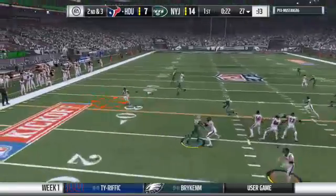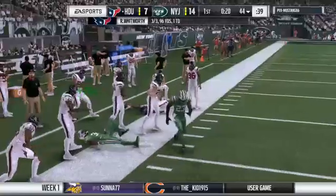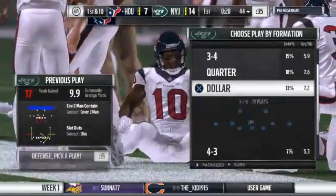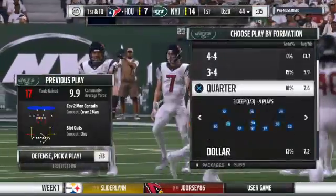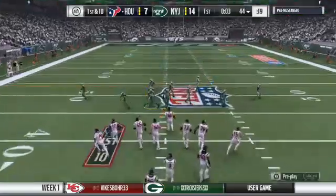From the shotgun, he'll look to throw. Caught left side, Hopkins. And he goes out of bounds just shy of the 45. That was a nice completion on an out route. And those types of plays are the result of arm strength by the quarterback and timing by the receiver.